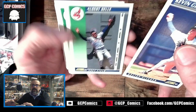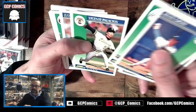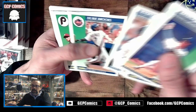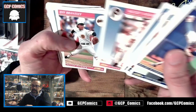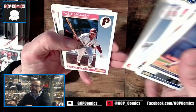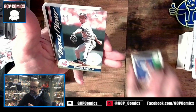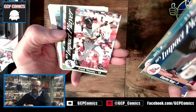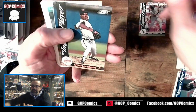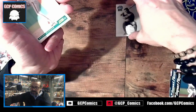Kevin Gross, Albert Bell, Chris Bosio, Dave Winfield, Cal Daniels, Vincent Palacios, Julio Franco, Hubie Brooks, Pat Combs, Bip Roberts, Harold Baines, Mickey Morandini, Jeff Brantley, Gerald Alexander, Wally Backman, Donnie Hill, Eric Yielding, 90s Impact player, Charles Nagy, Wes Chamberlain, Juan Guzman, Frank Thomas, I'm up in my hit area, Arthur Lee Rhodes, and the dream team of Rickey Henderson. Nice. Rest in peace.